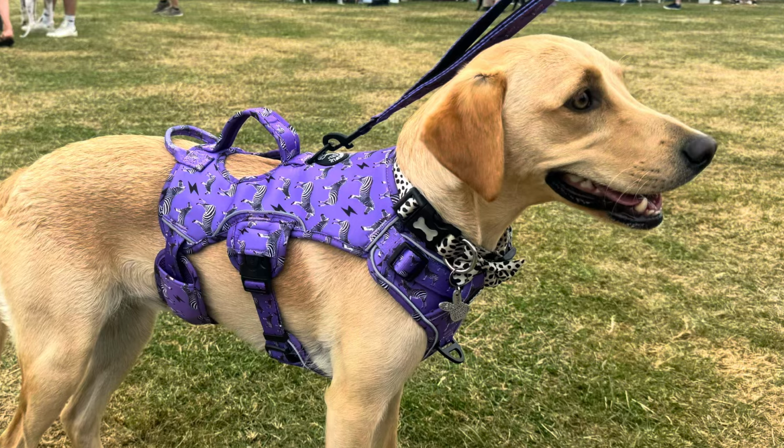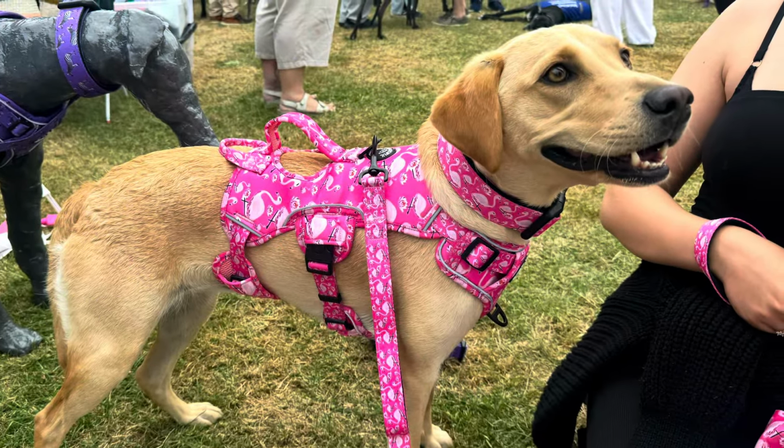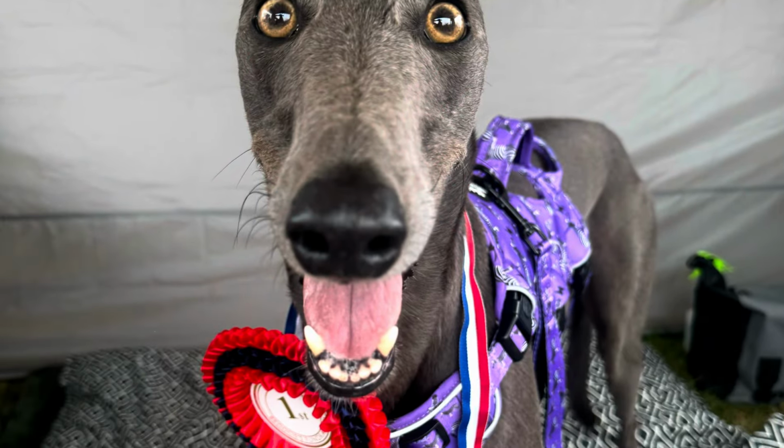Here we've got a Labrador, which bought one of our harnesses. It's a great fit on any kind of medium or large breed of dog. And everybody that we met was really pleased with the fit and the quality.